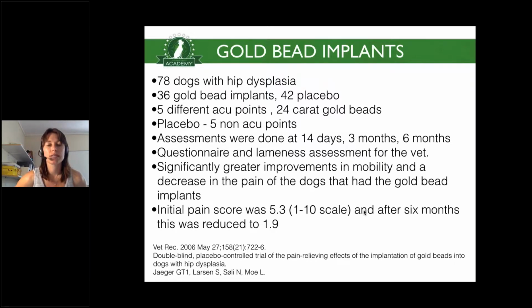So really just showing that these gold bead implants really do work. Especially, I will refer patients that are having acupuncture and seeing a good response, then I'll refer them for gold bead implants so we don't have to continue treating them with the acupuncture. So let's go on to week 3's exercises.